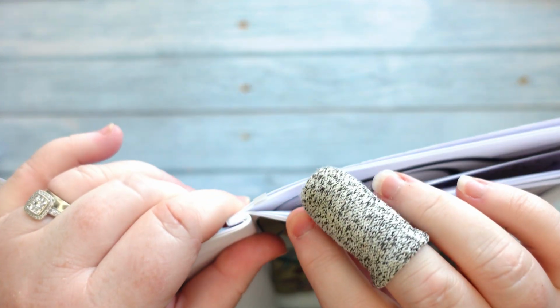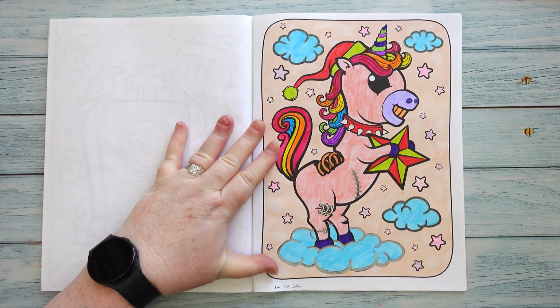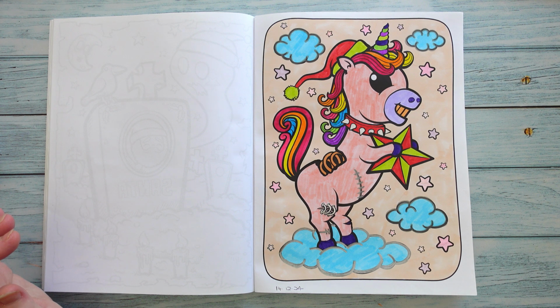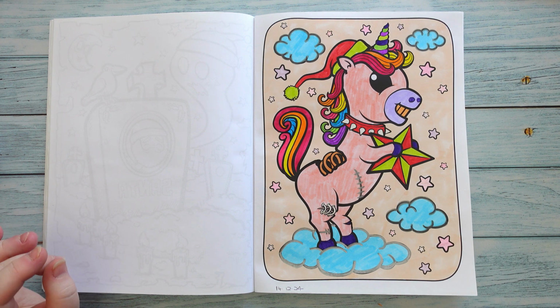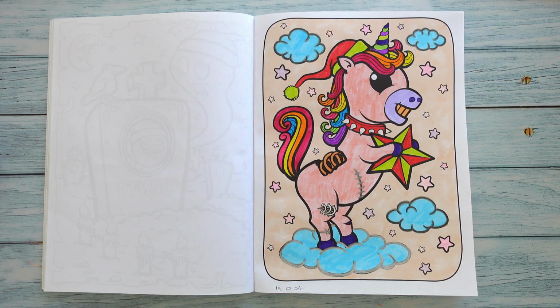And that was one I did years ago. So that's not the next one. The next one is this one here. And it's just a unicorn zombie, or a zombie unicorn. Not sure why it's in a Christmas book. Oh, because he's got a Christmas hat on. There you go. That answers that one.